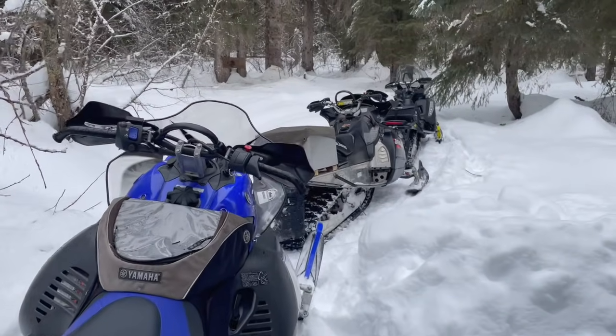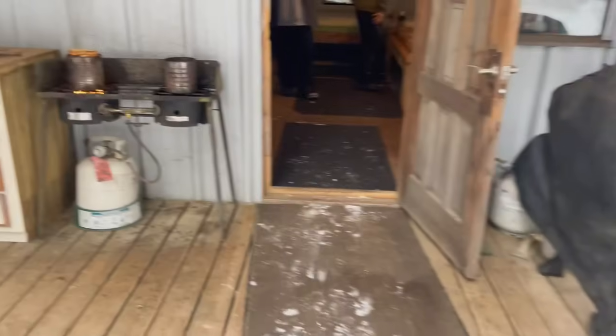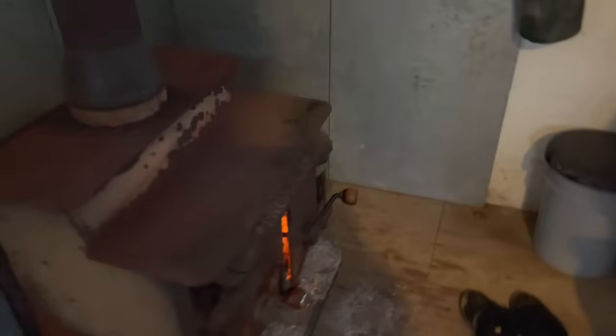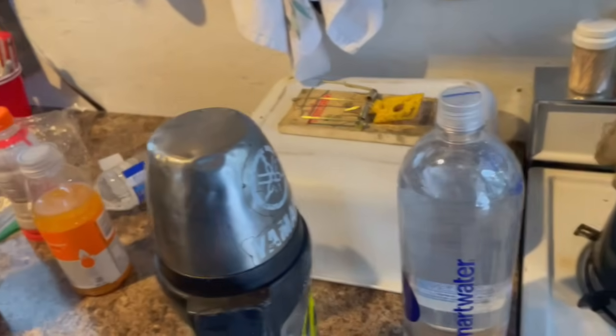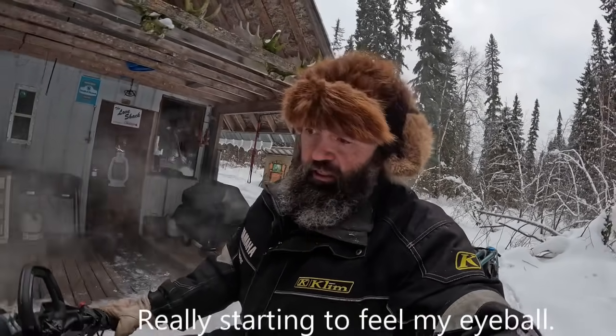Anyways, sled's all running good today. I think our sandwiches are toasted. Oh yeah, cheese is melting up. Is the fire going? Fire's ripping. Okay, coffee time. Okay, getting out of here, heading back for the truck.